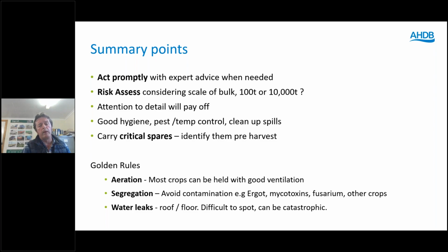Aeration, you can do a massive amount with aeration, and you can control things with aeration. If for any reason you can't get air through the bulk, that is a real good reason to move the bulk, and hence you need somewhere to move it to. So ventilation is crucial. Segregation, try and avoid putting things in the bulk that shouldn't go there, which we'd all try to do, and that comes down to careful looking at what is coming off the combine at the time, so you can avoid contaminating large bulks, for example with ergot that's come off a headland at one field.